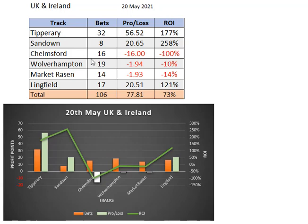Chelmsford was an absolute disaster, and I'll show you that race in a minute. Every race winner except one, where the price didn't change, had drifted, and if the prices drift, we don't get the winners. So it was a 16-point loss at Chelmsford. Wolverhampton was a small loss, just under 2 points. Market Rasen just under 2 points again, and Lingfield was a nice profit, 20 points for our 17 bets.